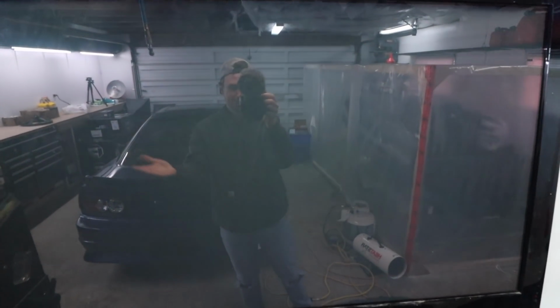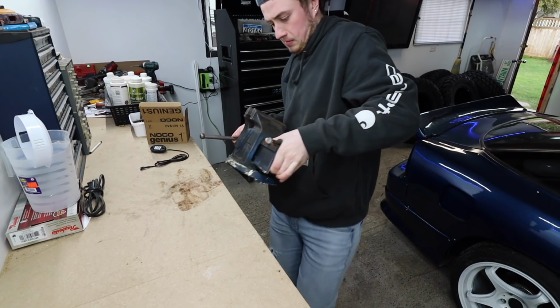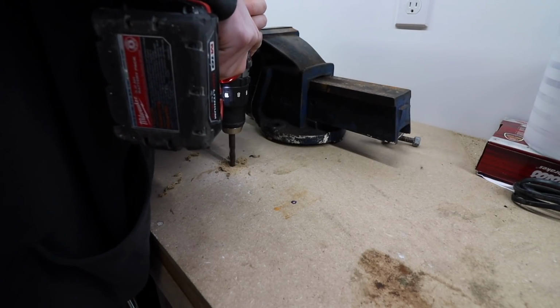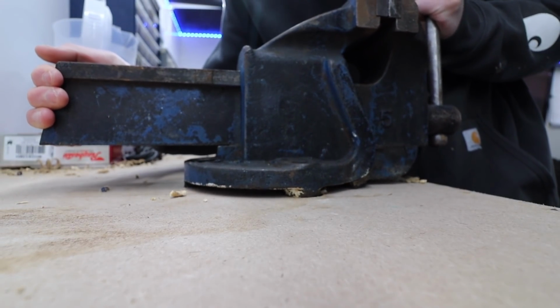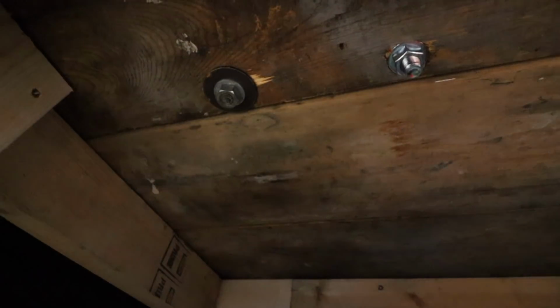Right there. Got the airline going down behind the television. Why did I call it a television? Then to a shitty air compressor. All it takes is 2 bolts down there. This thing should be rock solid. There's really not a whole lot to do.